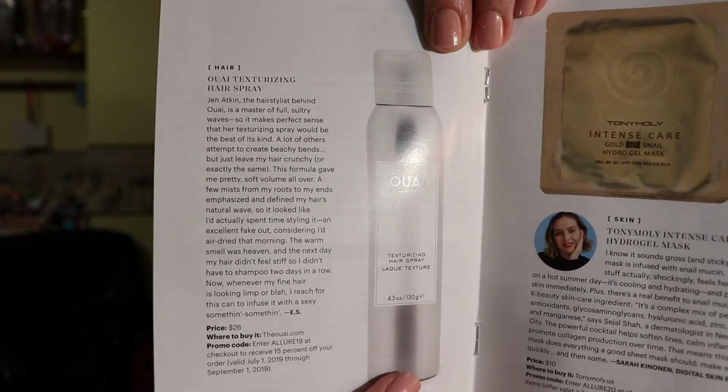Oh, we got texturizing hairspray by We. And the full size bottle is worth $26. Yeah, so the 4.5 ounces, and I only know that because it's on the picture, 4.5 ounces is $26. What does it smell like? I'm gonna wash my hair tonight, so. Oh, that smells good. That smells really good. Oh, it reminds me of Mexico. Reminds me of Nivea lotion, if anybody's familiar with Nivea cream.